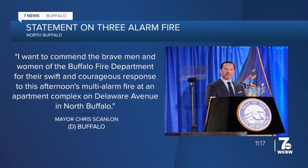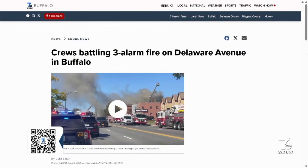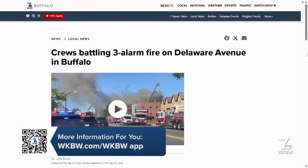Acting Buffalo Mayor Chris Scanlon releasing this statement this afternoon, which reads in part, "I want to commend the brave men and women of the Buffalo Fire Department for their swift and courageous response to this afternoon's multi-alarm fire at an apartment complex on Delaware Avenue in North Buffalo." He goes on to say, nearly 80 of our firefighters responded to the scene, working tirelessly under intense conditions to contain the blaze, rescue residents, and protect everyone in and around the building. We'll continue to keep you updated on this massive 3-alarm fire as we get more information.